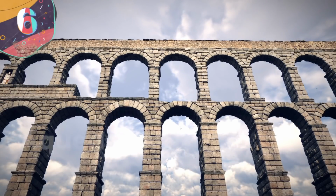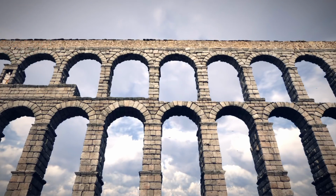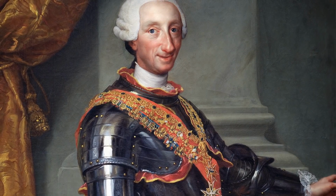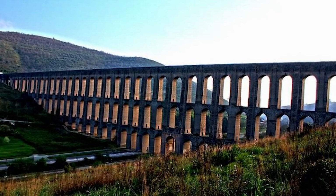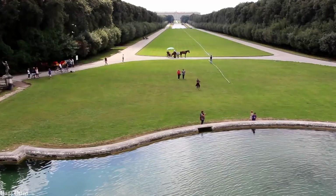Number 6. Aqueduct of Vanvitelli. The Aqueduct of Vanvitelli, which also goes by the name of Carolino Aqueduct in honor of King Charles III of Bourbon, was built between 1753 and 1769, with the intention of delivering water to the fish pond, the fountains, and the cascades displayed in the gardens of the royal palace of Caserta.